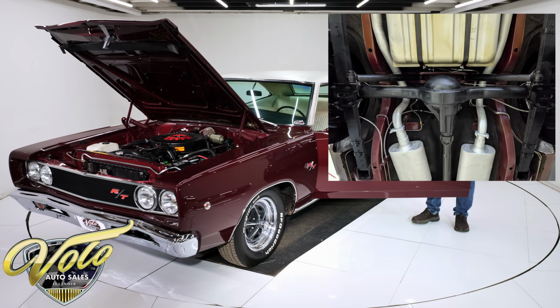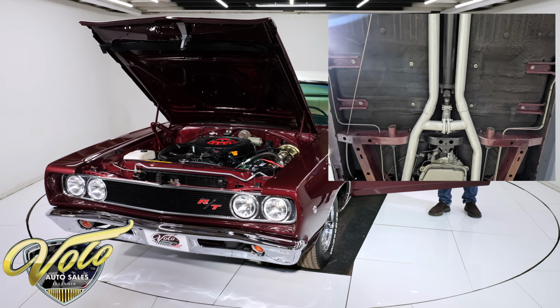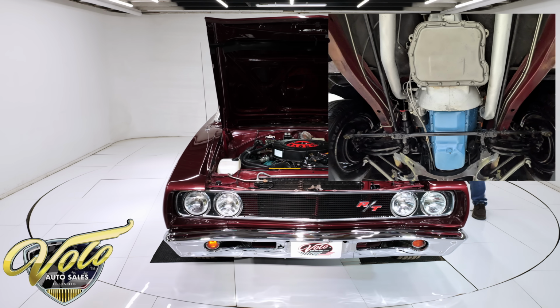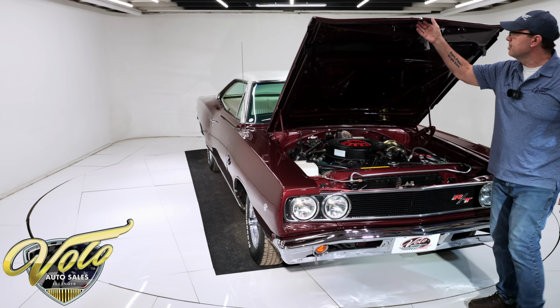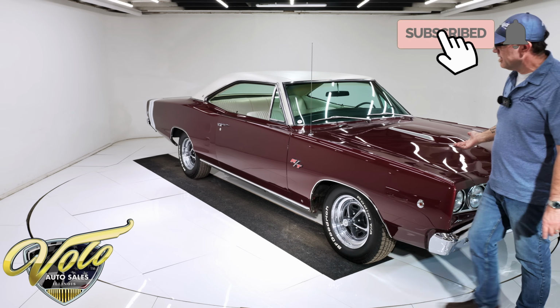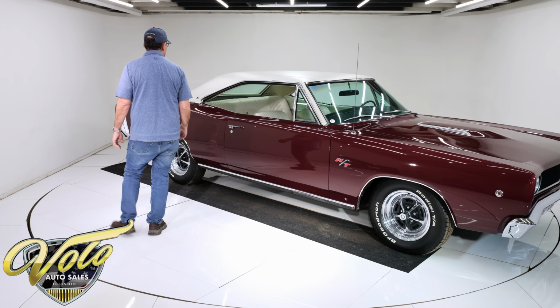We do service our cars. We replaced the steering box on this one. I noticed miscellaneous gaskets, fluids were changed, heater core was replaced, some bulbs were replaced. So we do go through our cars. If you have any questions on that, you can talk to the salesman. Getting back to the underneath, the brakes are also in good working condition. E-brake cables are all hooked up.